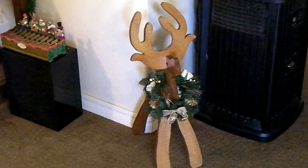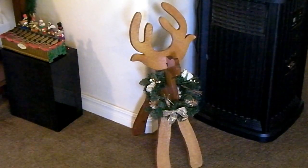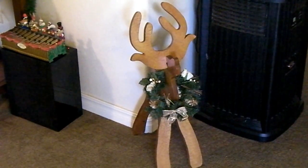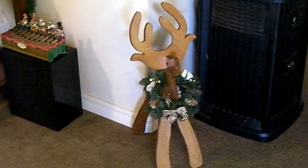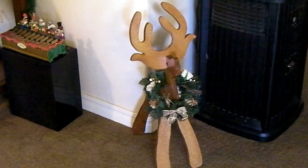This reindeer, Jason's dad, actually, he worked for the school system, and they had wood shop, and they had one of these deer in the wood shop, and he got it for me and gave it to me, and it all comes apart, so the antlers come off, the body and the legs, and so there's no bulk to it when you pack it. It's perfect. And then the wreath I got at the dollar store to go around his little neck.